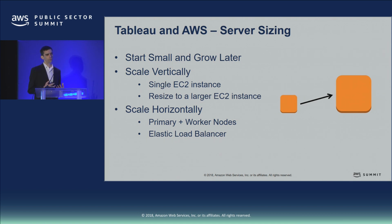There are two approaches to scaling Tableau on AWS. The first is a vertical approach. Here you're going to start with a smaller EC2 instance and provision larger instances if you need them. So you might start with an M5 large, and as your users are running more reports, as you have more users, you can move to an M5 extra large or an M5 2 extra large to meet that need. The second approach is scaling horizontally. Here you're leveraging Tableau Server's ability to run a primary and multiple worker nodes. And you can just add additional worker nodes as your demand grows.